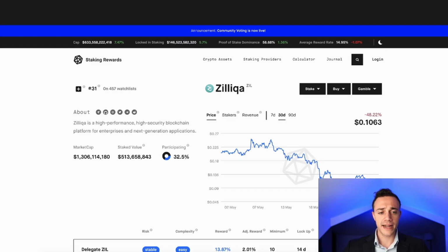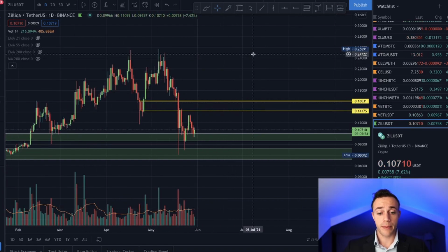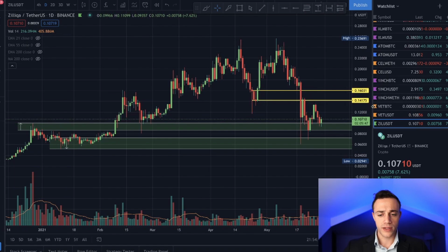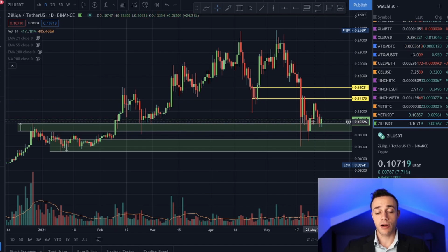So moving on, let's take a look at the price chart so we can see what is happening for Zilliqa and maybe spot some good buying opportunities. I did make a video about 1 week ago talking about 3 altcoins to buy. One of those was Zilliqa, and it was trading right in the same area, around 10 cents. I do believe in the longer term, 10 cents is an absolute bargain for Zilliqa. I've talked about it in this video.